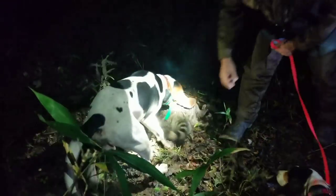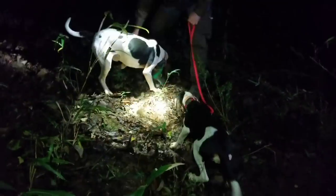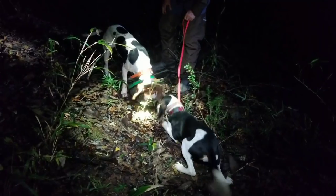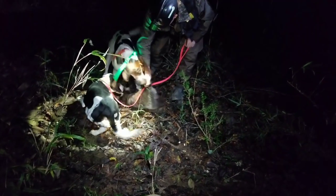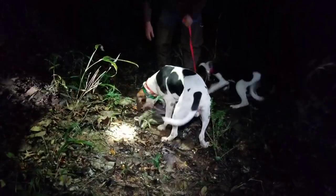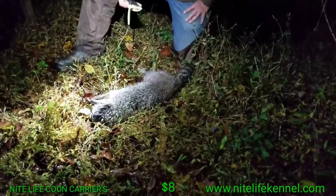Two hours later. All right, guys, so we just got this coon knocked out, and just kind of show you guys this coon carry that we make and how we use it.